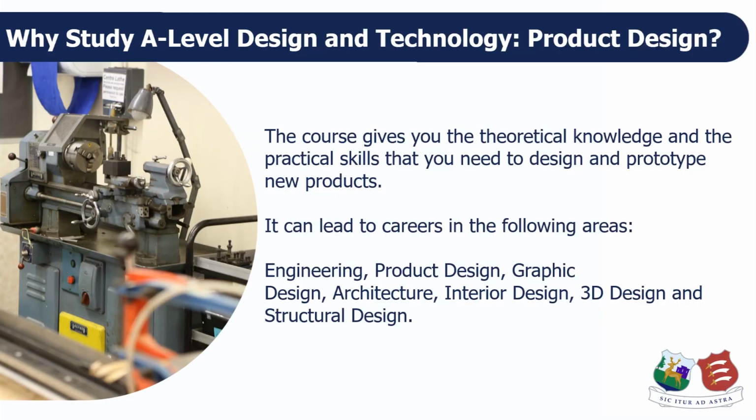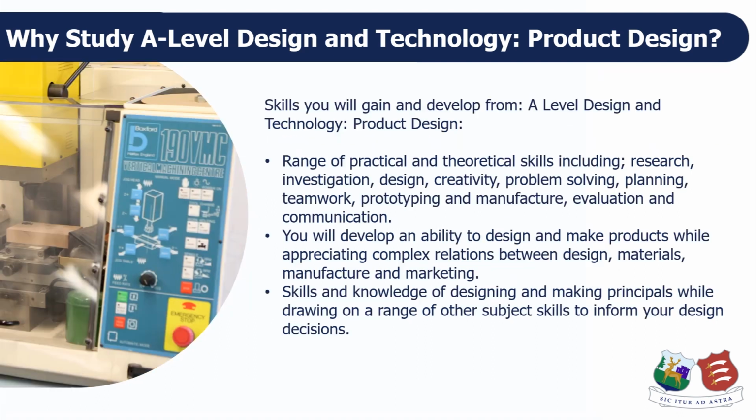So why should you take product design at Herts and Essex? Well, the course gives you theoretical knowledge and practical skills that you need to design and prototype new products. Over the course of the 2 years, you'll make a range of mini projects with myself and Mrs. Cadell. This can often lead to careers in a variety of areas. Our graduates have gone on to do architecture, interior design and engineering.